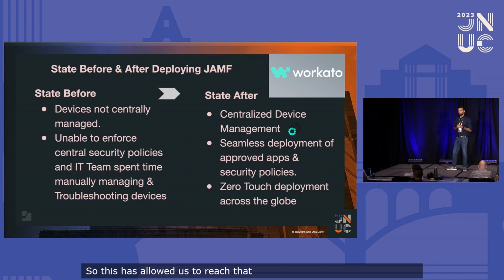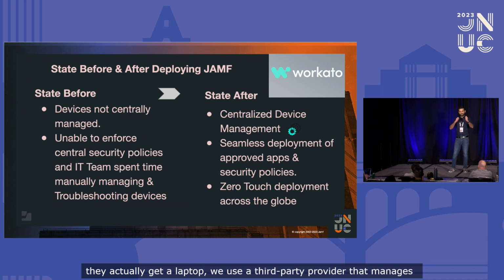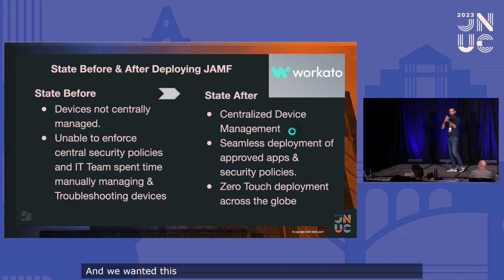With us having 20 locations across the globe, IT doesn't touch laptops. So what I mean by that is, right from the time someone gets hired to the time they actually get a laptop, we use a third-party provider. They manage our laptops, right? And we wanted this handoff between HR, IT, and the third party to be seamless. So where we are not touching the laptops, where IT is not collecting laptops back. So Jamf has allowed us to be completely zero touch.